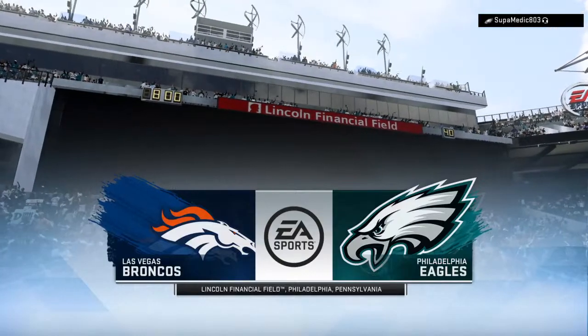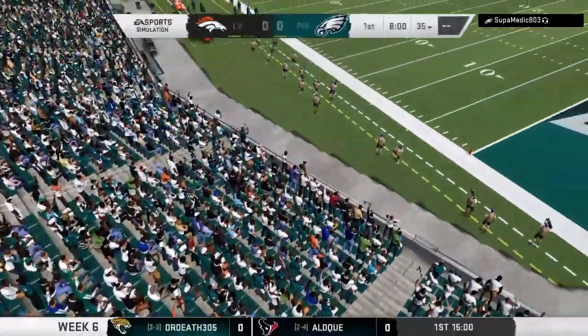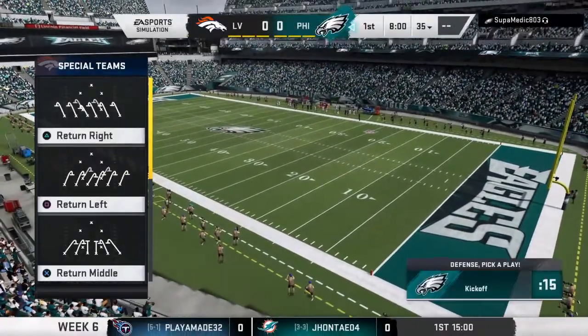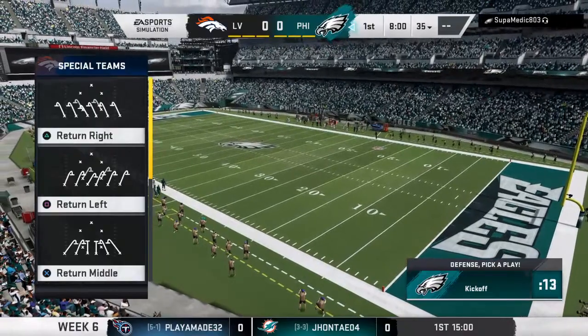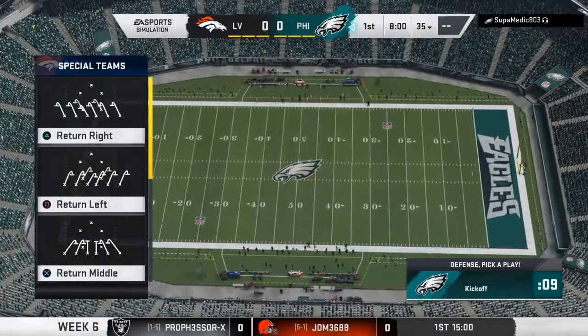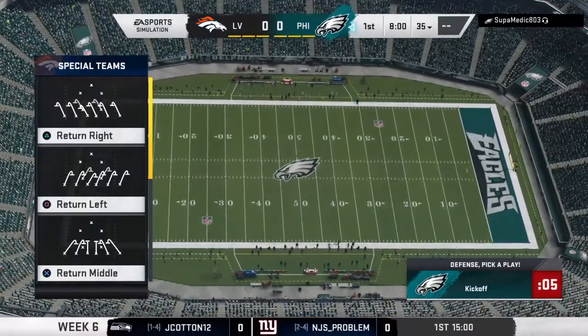Take a look there at Lincoln Financial Field in Philadelphia, PA. The scene a few moments ago, here it is. It's unlike any other in sport as both teams made their way out of the tunnel. These folks are fired up as their guys are ready to do battle between our visitors and the Philadelphia Eagles.